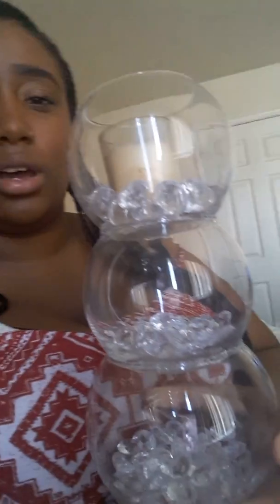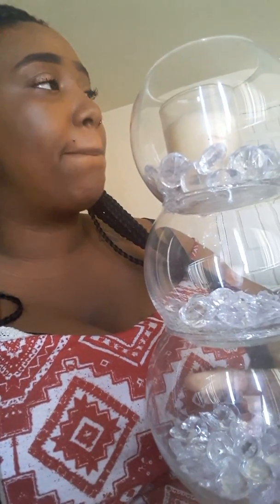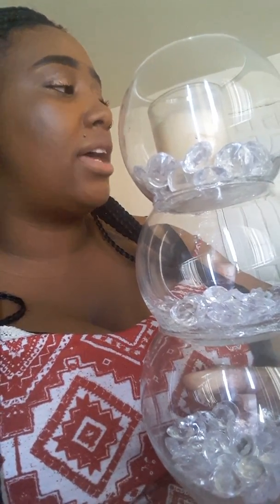But this one I was trying to recreate was something from, I think it's, what is that store? Like Pier 1. It's a store like that. My sister-in-law has one at our house, and it has three different sizes, and it has stones in it. They were different color stones, but I just did it full on Dollar Tree version. So this one has the large bowl and then the two small bowls, and then I filled it with the gems from the Dollar Tree.